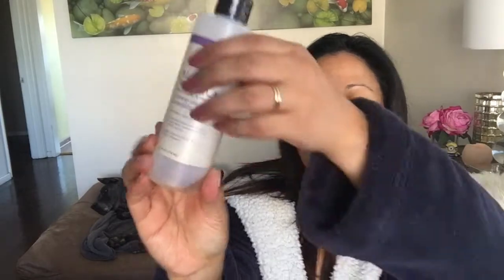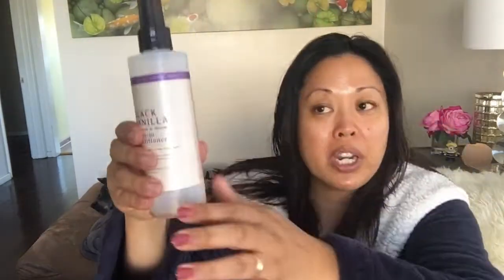The next thing is the Carol's Daughter Black Vanilla Leave-In Conditioner. Oh my God, it's hard to spray out, but I used this. I think it took me a year and I hated it. At first I thought leave-in conditioners weren't much because I have very thick, coarse hair. And so I just kept using it.